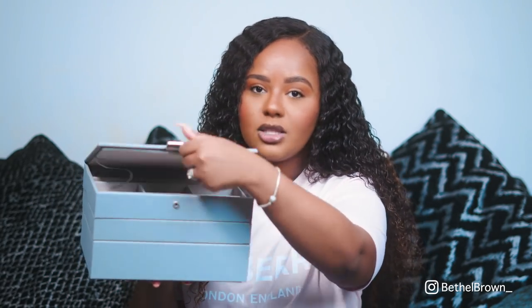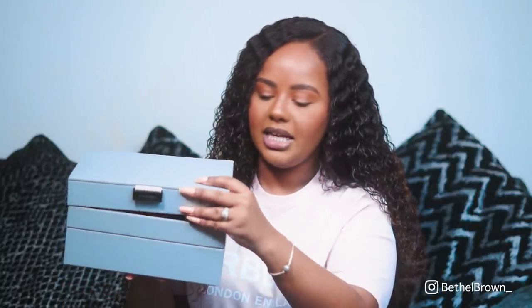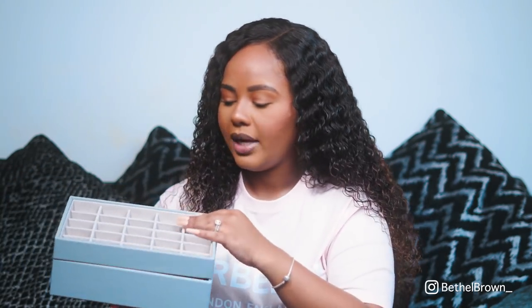Now, this next item I am so chuffed with. So Stackers has reached out to me about their new collection of jewelry boxes, and I was so happy when they reached out and gifted me with this. So this is their classic three drawer set. It has the top part that lifts open with various different compartments. And then each box lifts up. So on the next level, you've got individual boxes that you can put earrings in. And then right at the bottom, it's a bigger one with just three compartments.